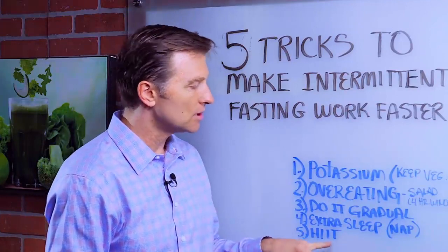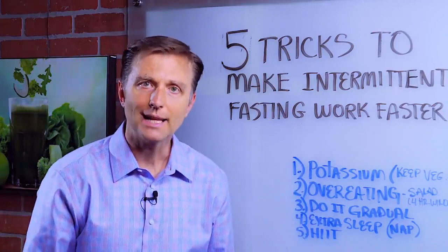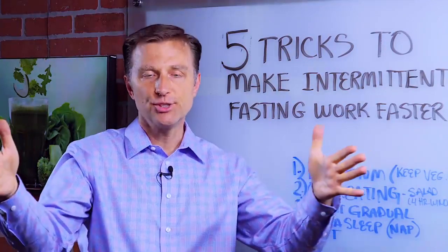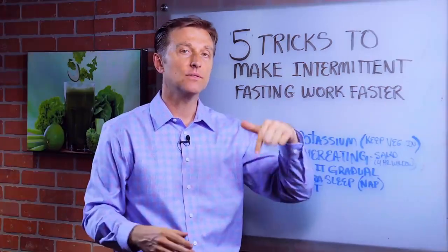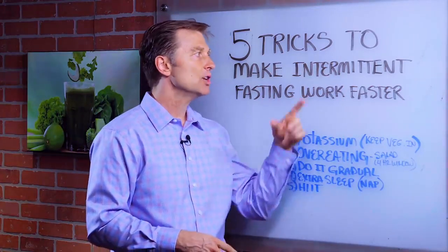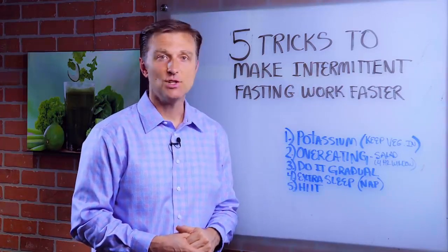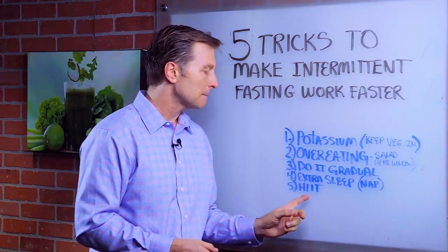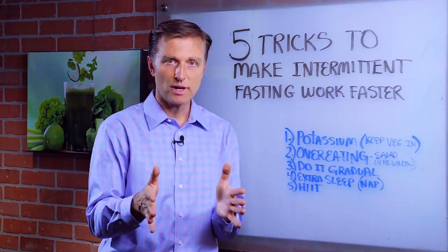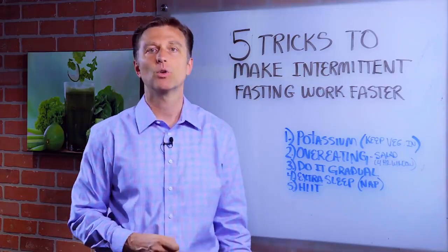Last one is high-intensity interval training. This is one of those workouts where you're working out full body, high intensity, high pulse rate, short duration, lots of rest. I'll put a video down there to explain that more. But if you add this type of exercise to intermittent fasting, you can really increase growth hormone, anti-aging, fat burning, everything. The key is make it high intensity, short duration, lots of rest. So make it twice a week or 3 times a week, or even once a week, making sure you have a lot of recovery in between, because this can make everything work even better.